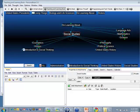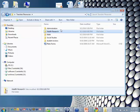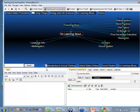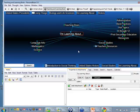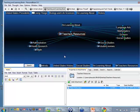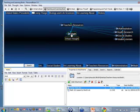The other thing that I can do is move in entire folders. You can see I've got this Teaching Resources folder. It's got a wide variety of subfolders in it. What I want to do is simply move all that information into my brain under what I'm learning about. So I'm simply going to take this folder, drag and drop it. What it's done is create what we call a virtual thought, where all the subfolders in that directory are also visualized. When you look at the folder, the contents of that folder appear below in the Properties and Attachments, so I can launch those documents.